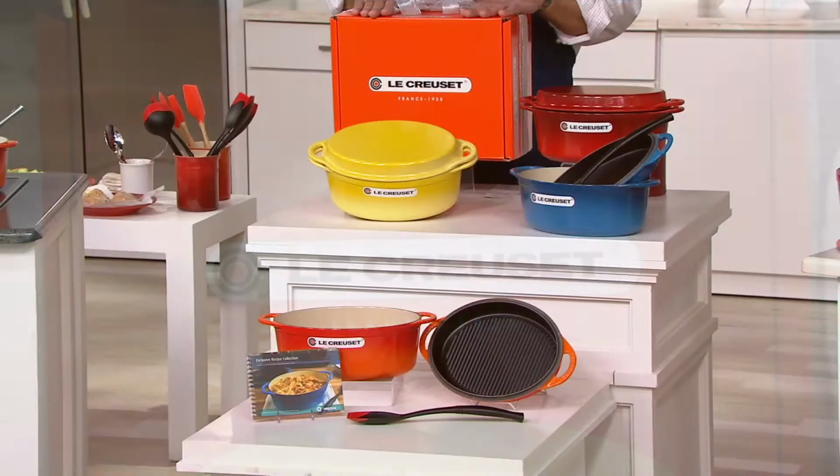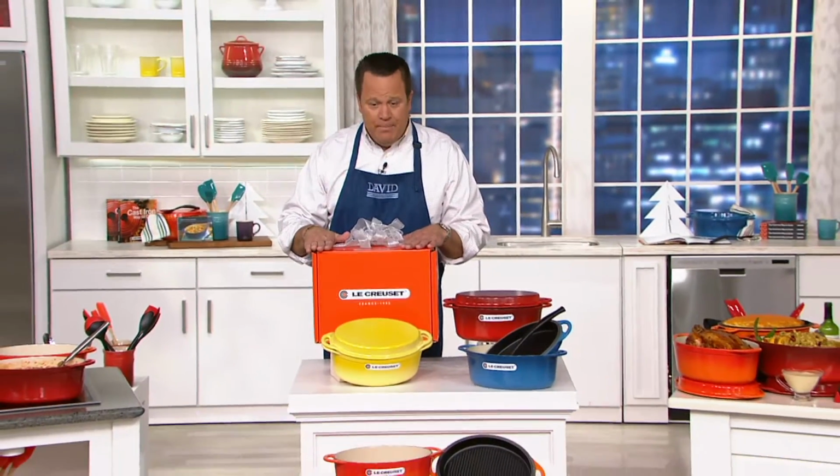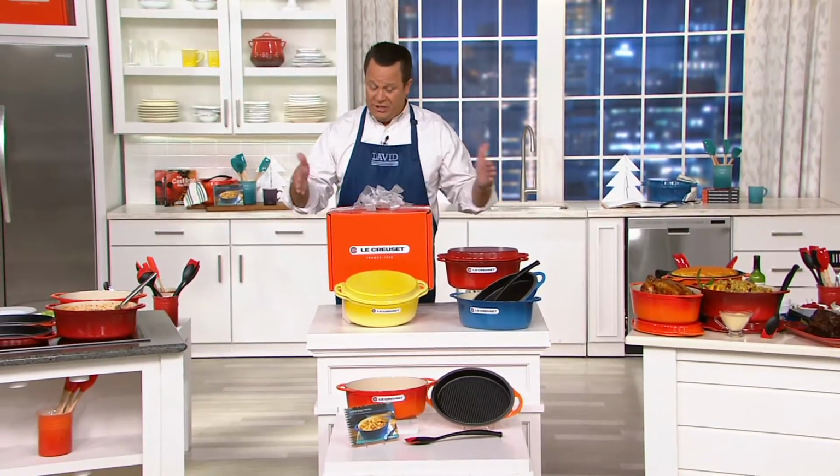And reminding you about value, take a look at what you might pay. There are 2 places in the world to buy this, LeCreuset.com and QVC. You can see on the left-hand side of your screen how much you would pay at LeCreuset.com. Now look at what you'd pay for that identical offer today and today only, and only while our remaining supply lasts. You're looking at a phenomenal lower price, and you're also enjoying 5 easy payments on your credit card, and Santa Claus swooped in and provided a little free shipping and handling. This is amazing.